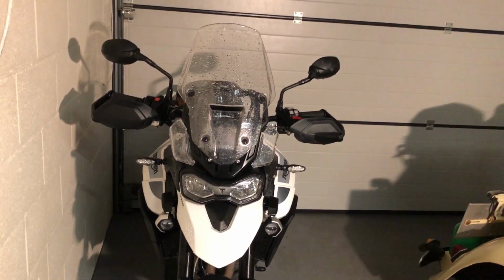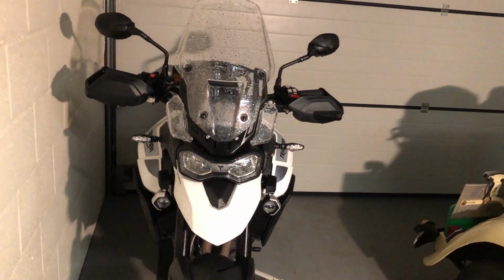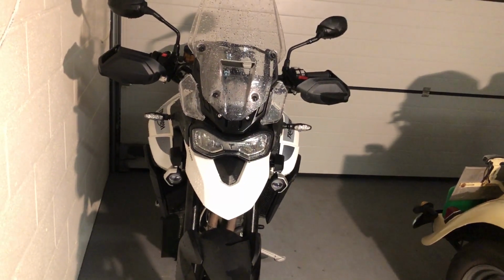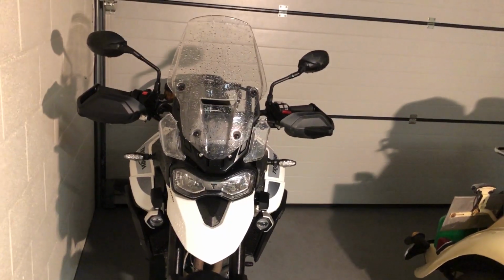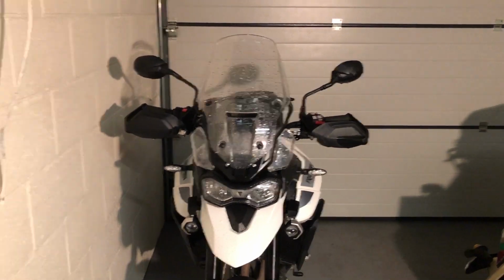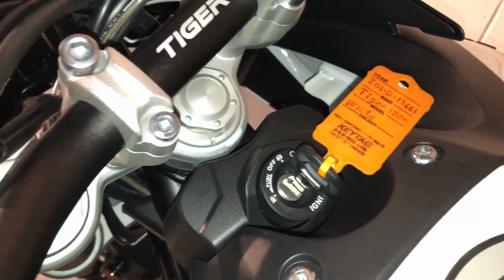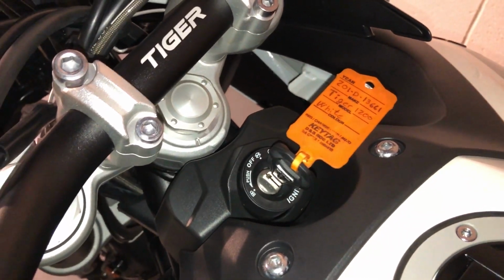But it's a bit impromptu. My bike was in for a service and I wasn't expecting a Tiger 900 as a loaner. So this is a bit higgledy-piggledy, and I might be jumping from pillar to post a bit. For a start, it's got a regular key. That in my book is an absolute plus. Fantastic.